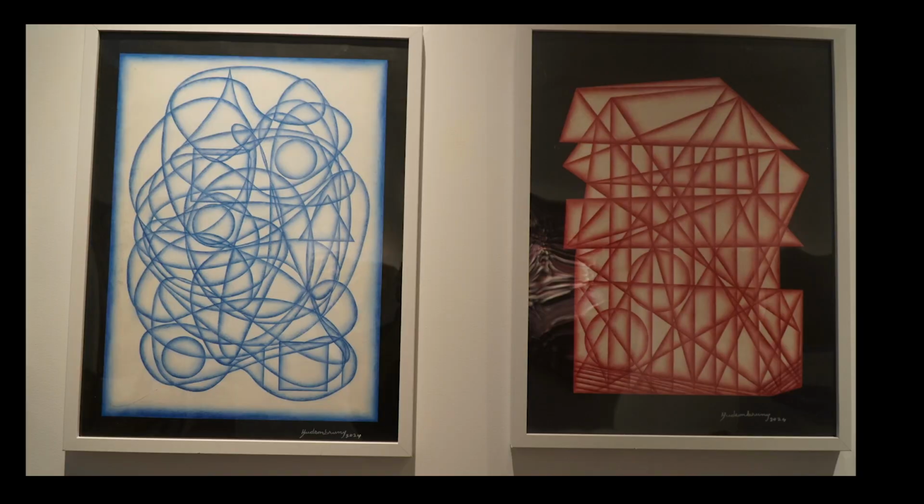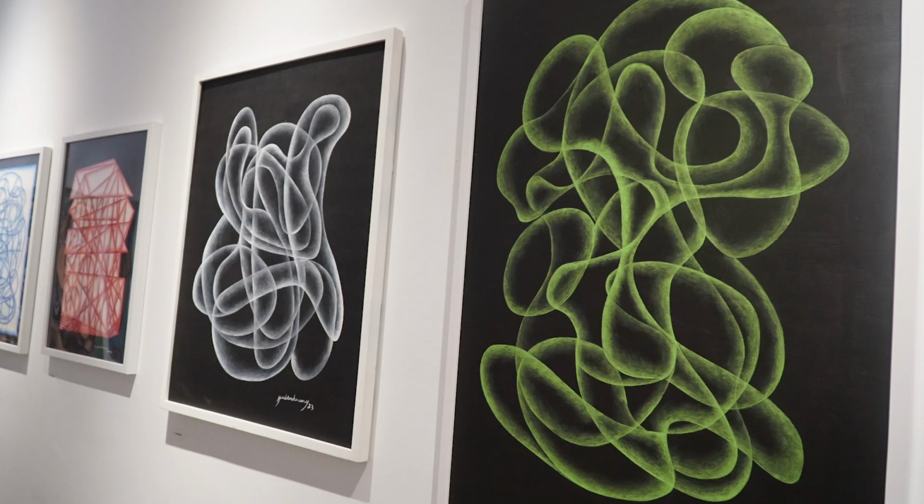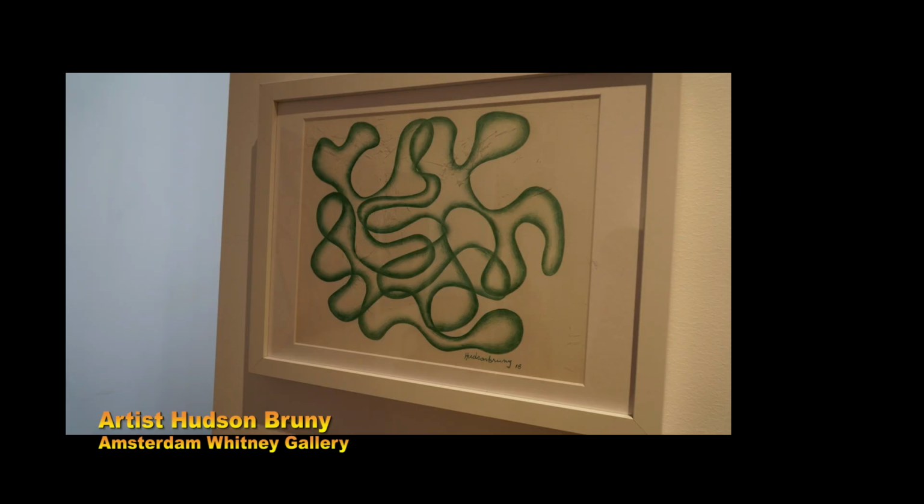Hudson has created these wonderful, non-objective, abstract works of art that configure an inner vision of the world with joy, with chromacity, with beautiful colors. They're kaleidoscopic. They reflect the joy of the universe and Hudson's deep heart and soul. And we are honored to feature this contemporary master, Mr. Hudson Bruni.